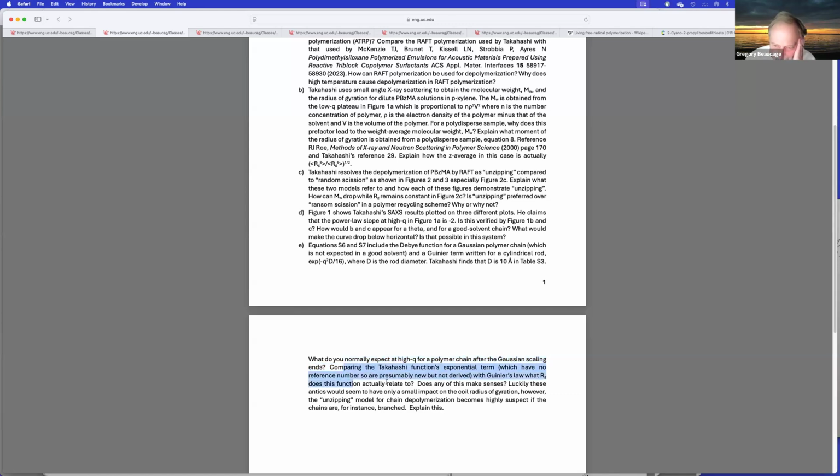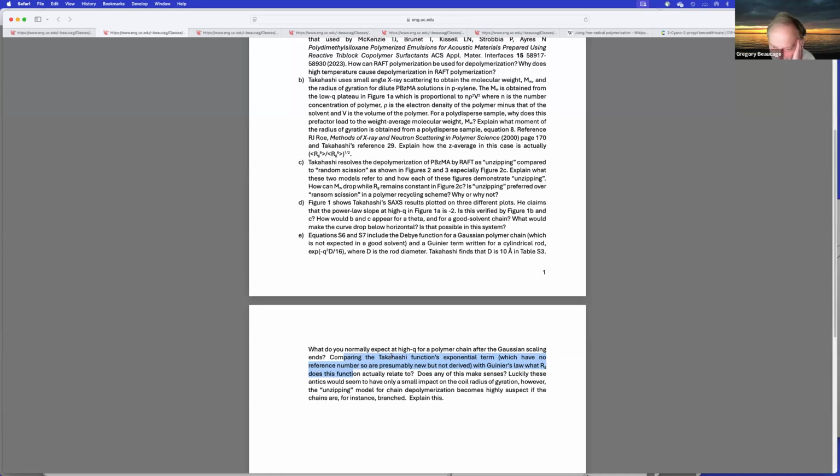And then comparing this function's exponential term, which has no reference number. So he just made up those functions. He's not catching that from some paper. Like he just threw that together.